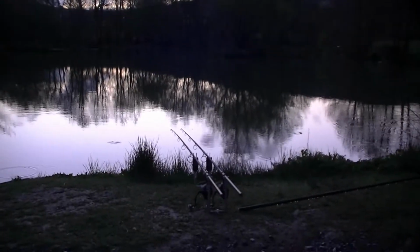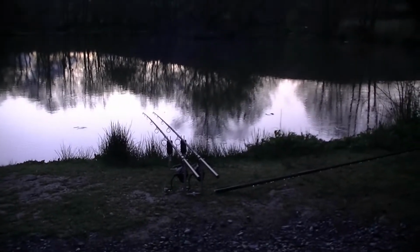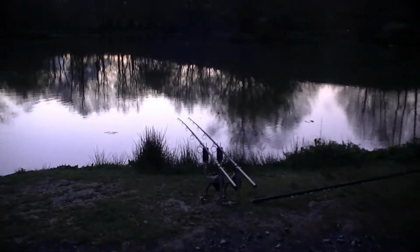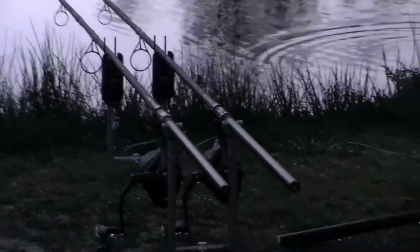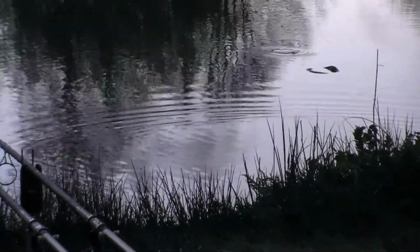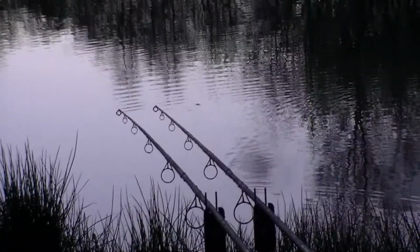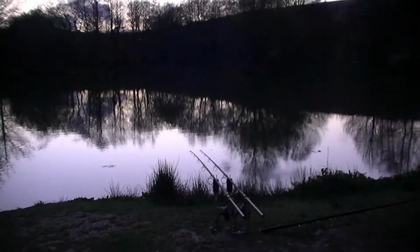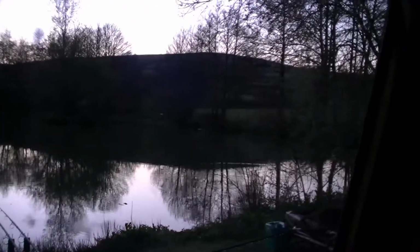Right then, quick update, 10 to 9 and still nothing. Hang on, what was that? The rods are motionless. Yeah, 10 to 9, and as yet nothing, not even a touch.